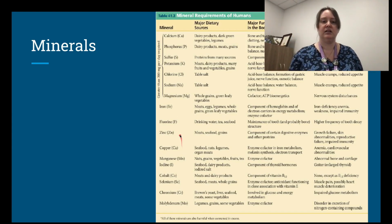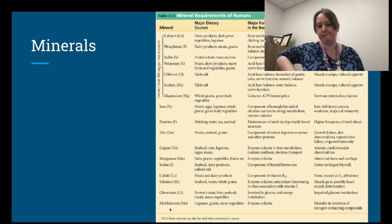Fluorine, zinc, copper, manganese, iodine, cobalt, selenium. Interesting. We get that from seafood. Chromium and molybdenum. Isn't that fun to say? Molybdenum. Anyway, so yeah. There you go.